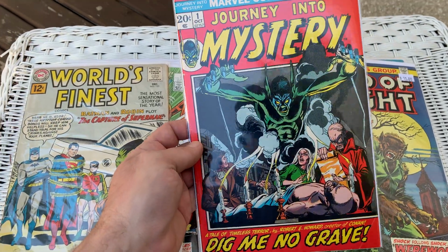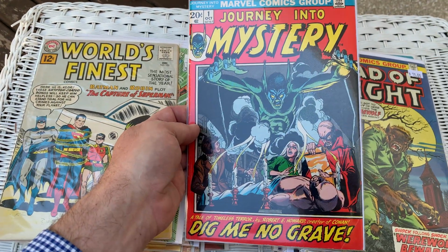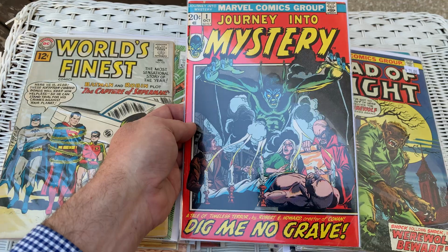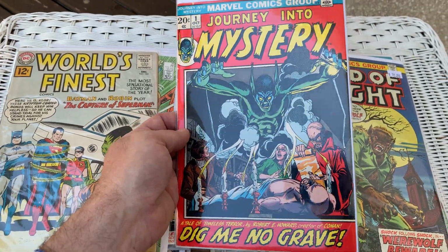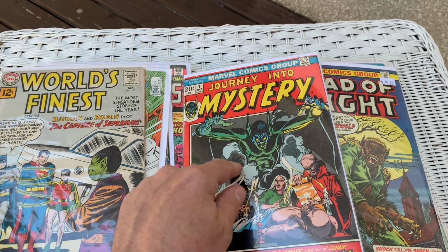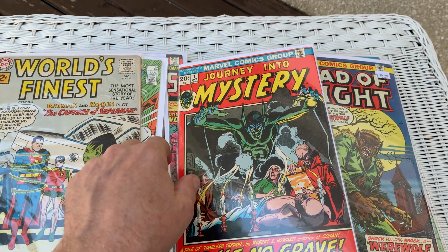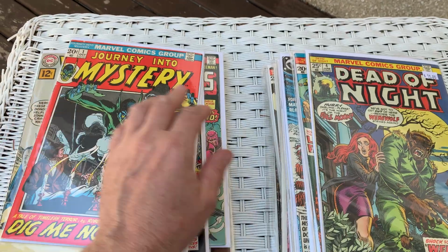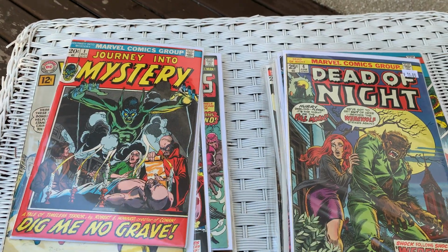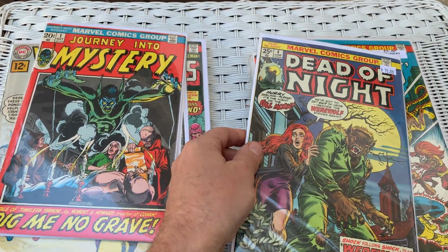Moving on to some mystery horror books. Journey into Mystery. This is the 2nd series, not the one that introduced Thor. So this is #1 of that. This is about 4 different stories in here. Really cool mystery stories. Some really cool stuff. I find myself really liking these type of books these days. The DC and Marvel ones are pretty neat.